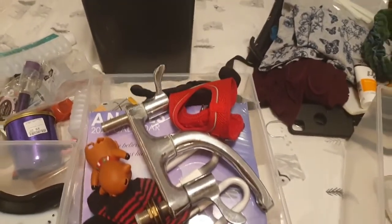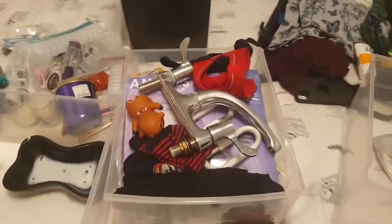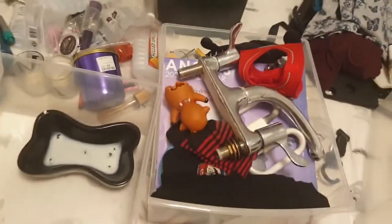And then what I'm getting rid of, this little bin from the kitchen, which we've upgraded our bin now, so we don't need it. So I can actually start throwing the rubbish in there, and then I'll take the recycling down separately.